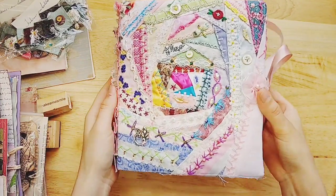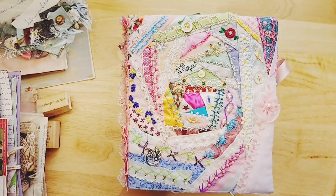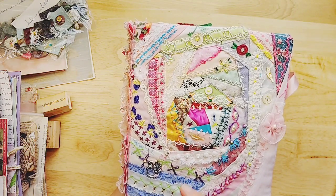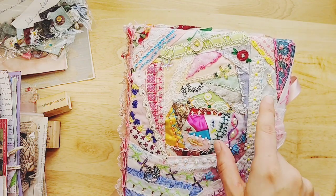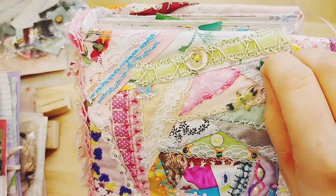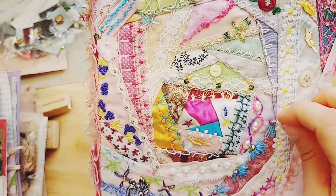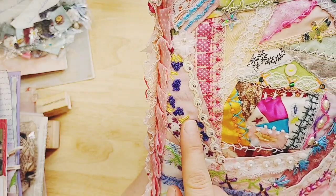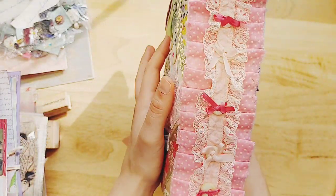This cover is incredible on this journal. And what a perfect example of slow stitching. I'm pretty sure that's what you call it, but this is all hand done. She's done all this, added the beads. Look at the little birds. Look at the dragonfly, a flower, little beads, all different stitches. Isn't that incredible? Look at the French knots. We could spend the whole video just talking about this cover.